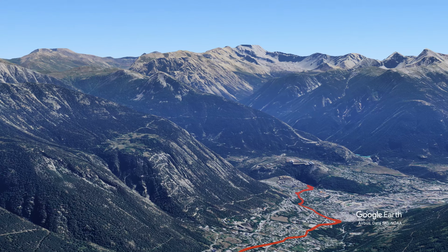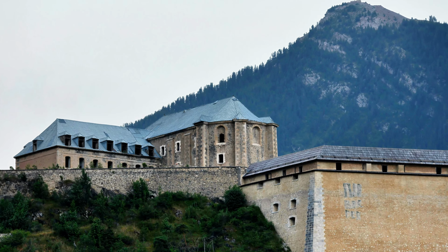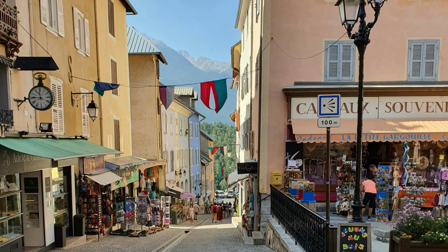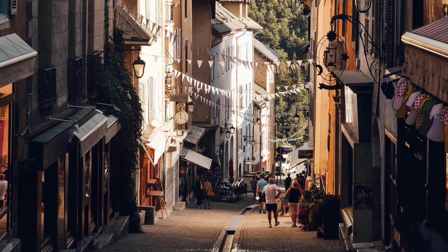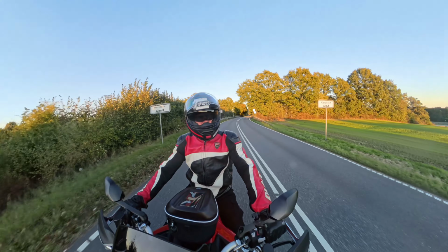The city is a UNESCO-listed historic fortress city with a mix of French and Italian influences. A perfect place to spend some time and relax. And there you have it, the ride from Alpe d'Huez to Briançon.